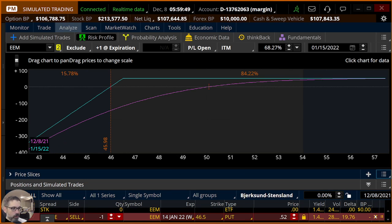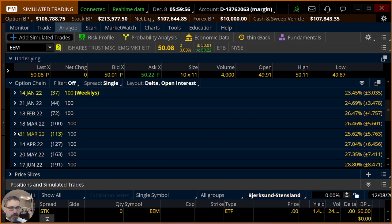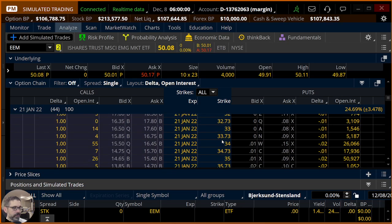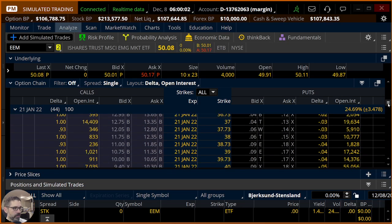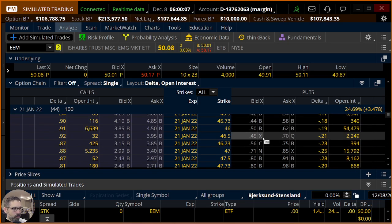Now, if you're like me and you want to at least explore potential, allegedly better liquidity, let's go back to Add Simulated Trade. Let's close up these weeklies. Let's go to the monthly, January 21st. Same strike. How about I just grab this instead of using my scroll wheel? And there it is, 46.50. You'll see we're a 25 cent wide bid-ask spread, which is less than awesome. But we have 2,000 open interest.